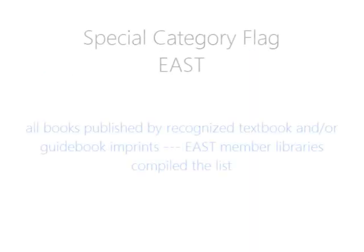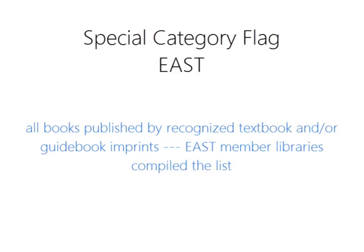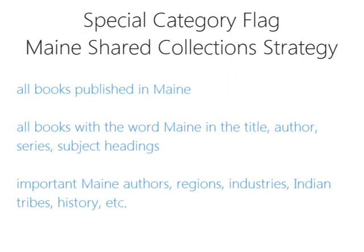The East group flagged titles published by recognized textbook and guidebook imprints, having determined that their member libraries would not want to make long-term retention commitments for these kinds of resources, but would still want them included in the overall analysis. One shared print project flagged titles focused on or published in their state. These books could thereby be protected regardless of any other title level attributes.